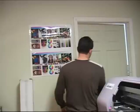All right, now you checked out the print room. Let's go to finishing and production. That's where all the cool stuff that we print gets finished up. We put grommets and all kinds of cool stuff, hem tape, all that good stuff, right out this way. Let's check it out. All right, we're here in the production area, production and finishing, and we'll just let you look around for a little bit.